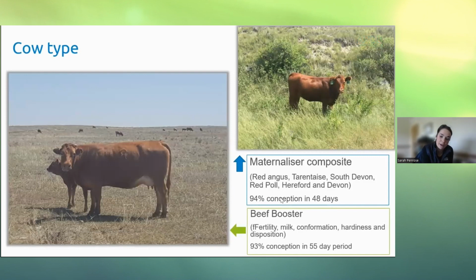Now, another herd that really impressed me was, so this is one of the heifers shown in the top right hand side of the screen. Now she's a maternalizer. Again, another hybrid, and she consisted of Red Angus, Tarentaise, South Devon, Red Poll, Hereford and Devon. And this farmer again was achieving a 94% conception rate in 48 days. Interestingly, anything that didn't conceive within that 48 days was sold, and there was no room for sentimentality.